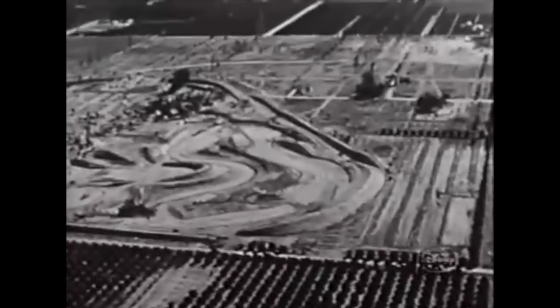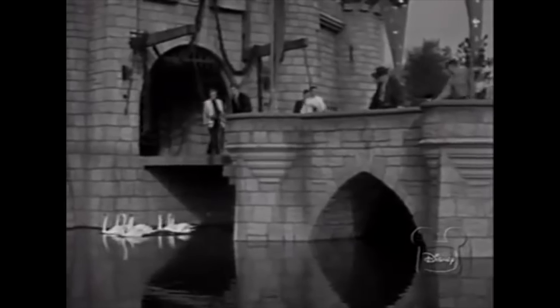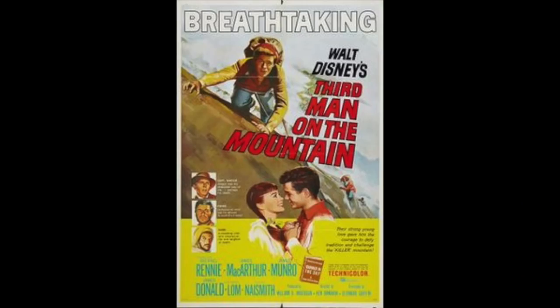The site of the ride was actually just a large pile of dirt at the time of Disneyland's opening, a result of the dirt that had been dug up to create the moat around Sleeping Beauty's castle. It was basically just a piece of theming in between Fantasyland and Tomorrowland, that is, until Walt Disney himself was inspired while in Switzerland filming the movie Third Man on the Mountain.